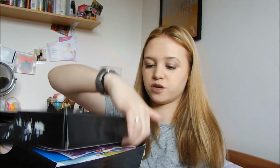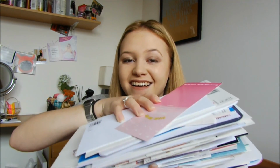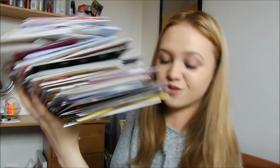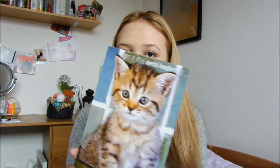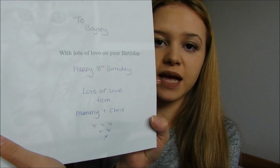Oh, this one's the one that doesn't close. This is in another shoe box, and this one's full to the brim. Let me just see if I can get them out. Look at that. That is all birthday cards and Christmas cards and Valentine's Day cards. It's insane. I remember this one. This was from my mum and dad, and I believe this was for my 8th birthday. To Bailey, lots of love from Mum and Chris. And I remember every single one of these like it was yesterday.